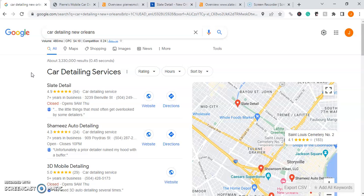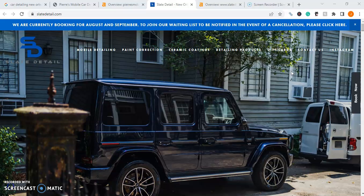However, in order to do that, there's a few different things that we're going to need to understand first. So first off, let's talk about content because content is really king on Google. So let's take a look at one of your competitor sites, see what they're doing as far as content goes, and then we'll compare that to your site and see what you're doing so far. Taking a look at Slate Detail, and they are the #1 organically ranking company in that area for car detailing.